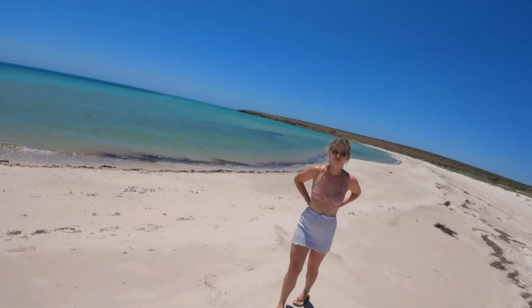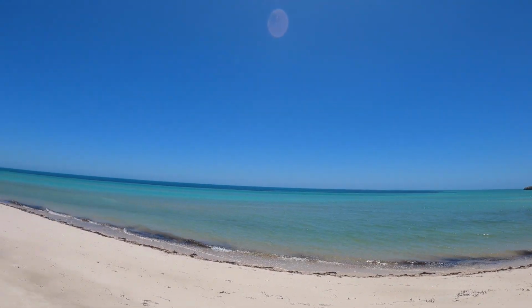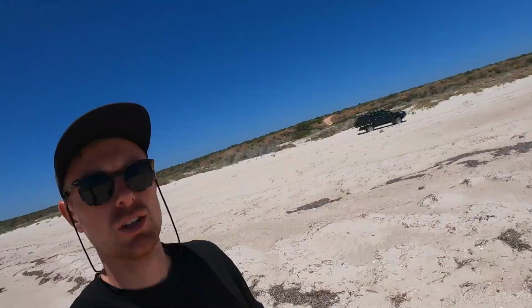So this is Louisa Bay. It is spectacular. It's so nice. We're just stopping here for a bit of food quickly, and then we're going to keep pushing further north onto the island to where we'll be staying for the night. But definitely come in for a little stop. It's so beautiful.